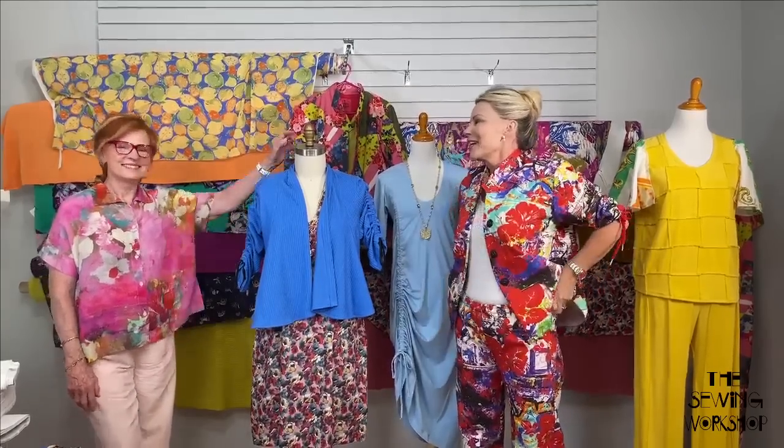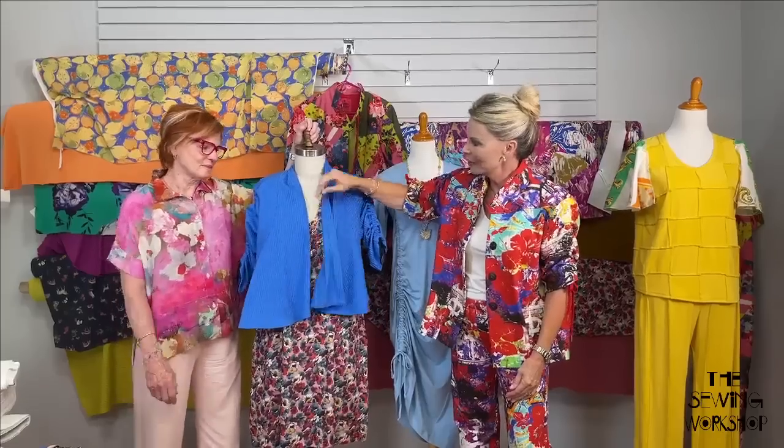If I had to do it again, it might not look the same, but I didn't cut my pattern. But I thought this short, straight jacket was cute. It's really cute. I could use that for a lot of things.